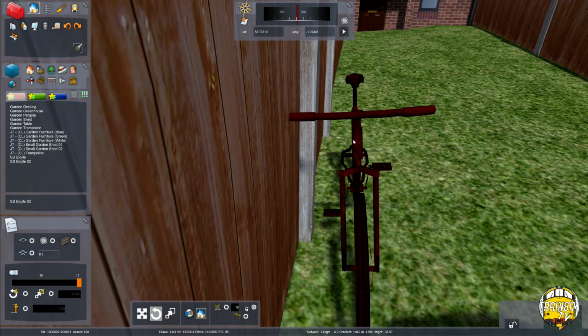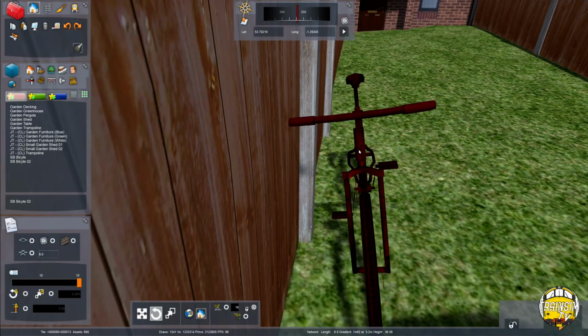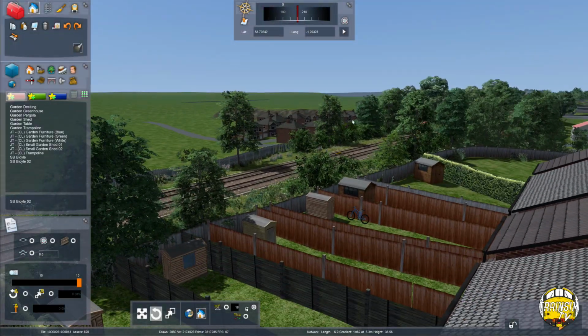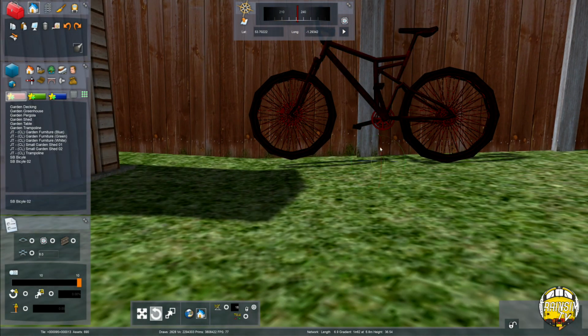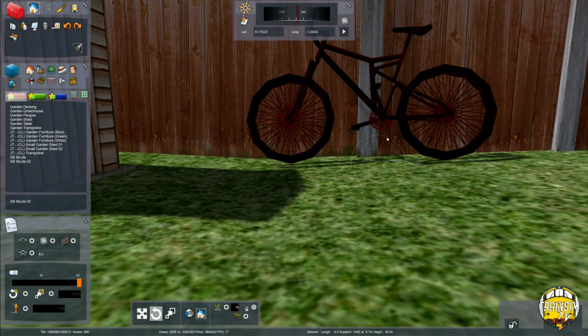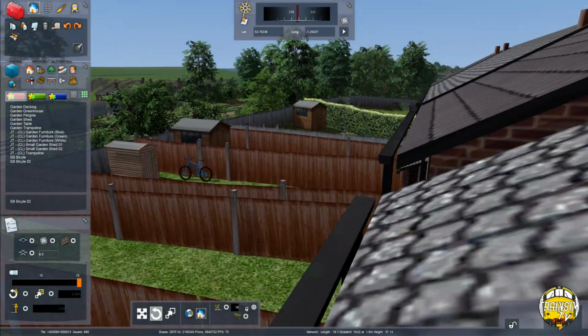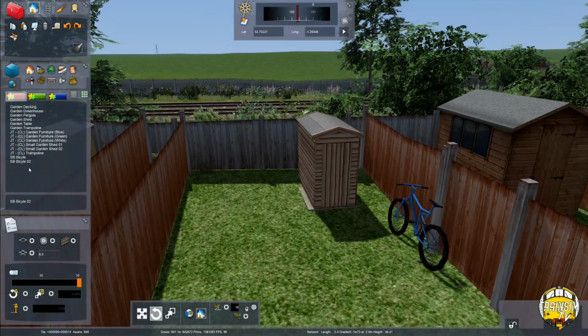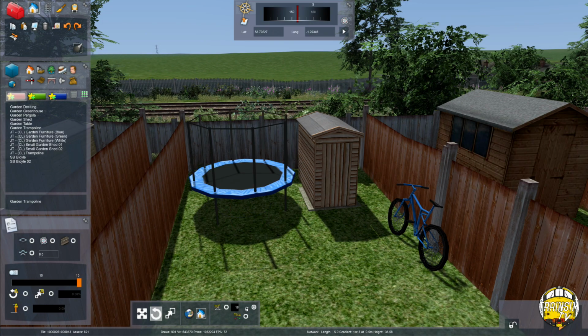And we can then give this bike the effect of being leant on the fence. Like so. So already, we've just added a little bit of detail there. Front wheel's floating slightly, so let's just rotate it downwards. Like that. There we go. And then we want to drop it down so it's not floating. Simple as that. That's all we've done there. Now, because this is obviously somebody that's quite athletic, he's going to have a trampoline. He's not going to have a trampoline that big though. He's going to have a small trampoline. He ain't got much money, can't afford a big trampoline. Spends it on his bike.